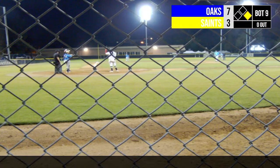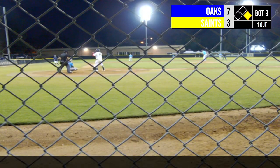That brings up Jackson Reed now. Reed is 1 for 3 on the day with a single. He struck out swinging his last time up. So Turner at first with 1 out. Johnson not holding him on. Misses down and away for ball 1. Yeah, well, Jackson Reed, his single came back in the 2nd inning. The Saints are not out of this game yet.